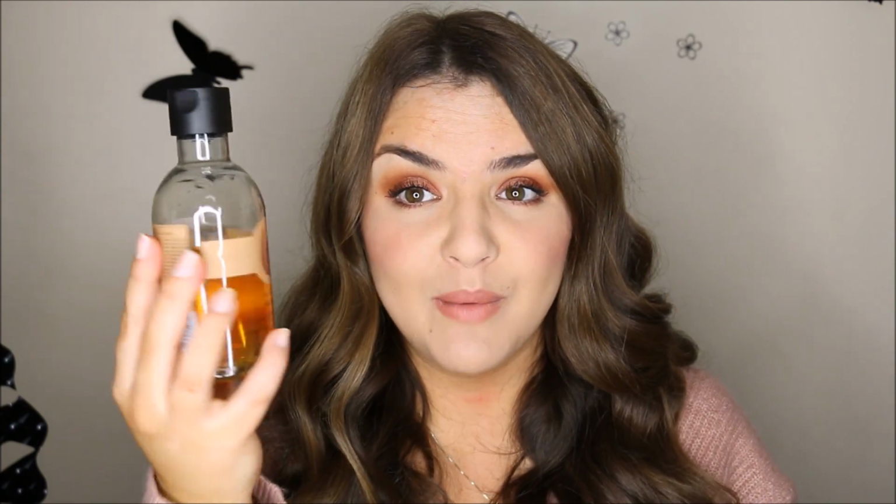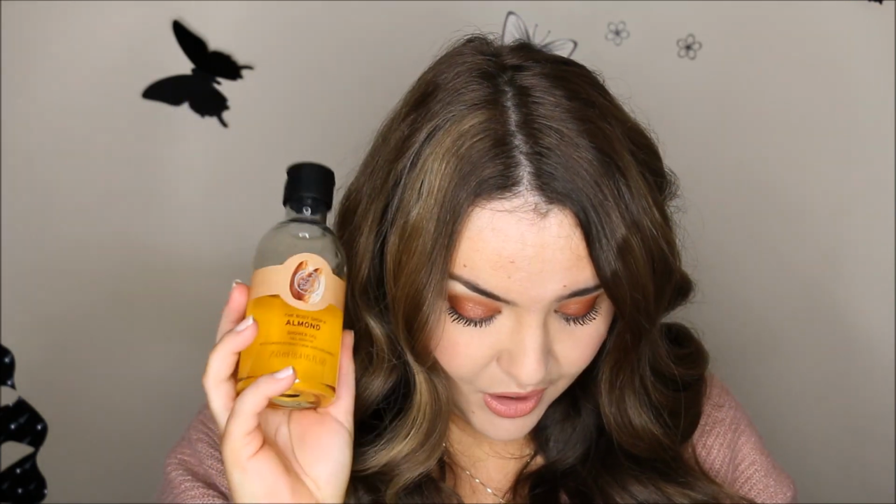I think it was like £3 or £4. Really, really recommend it. It's lovely, and it's not that really sugary almond smell either. It's like a nice, relaxing, expensive smell in my opinion.